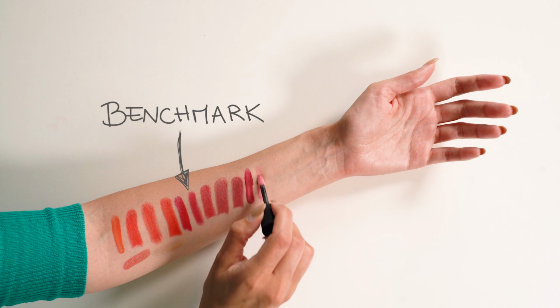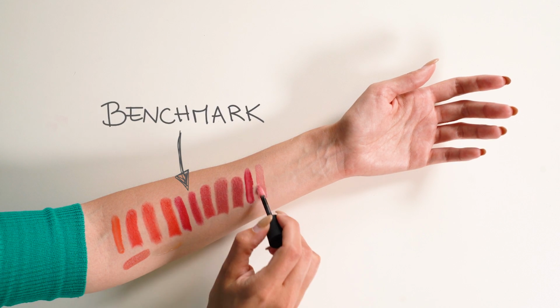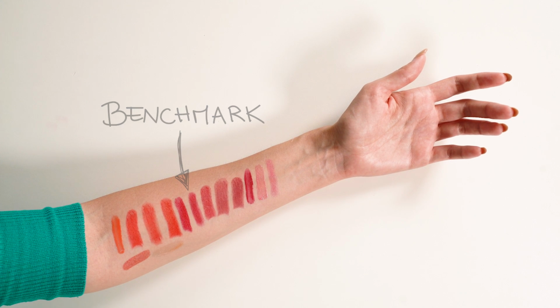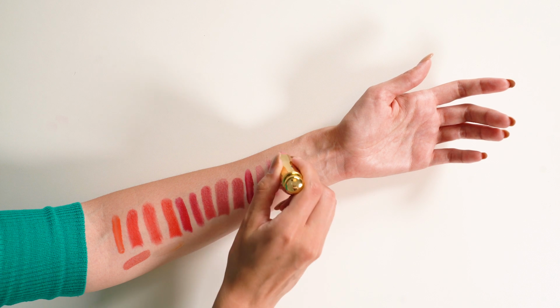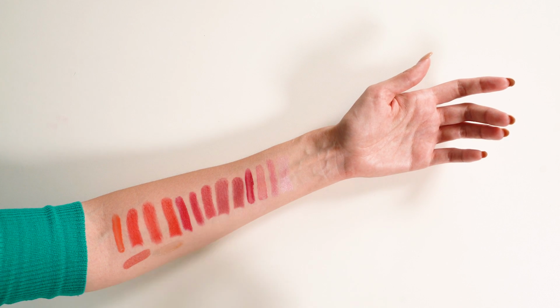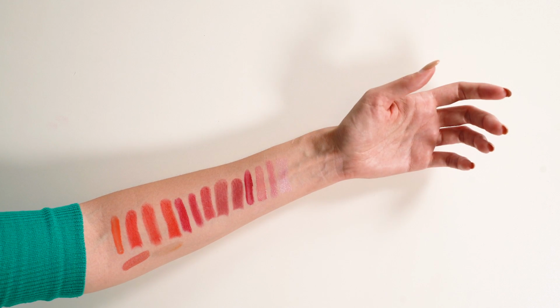Let's see. This is what you typically call a pink lipstick, right? That's a basic pink. This one is very similar. It just has a different texture. This Dior one is also pink, but it starts to tend towards mauve. I hope you can see that on your screen. It is a little bit purple, but a light purple.